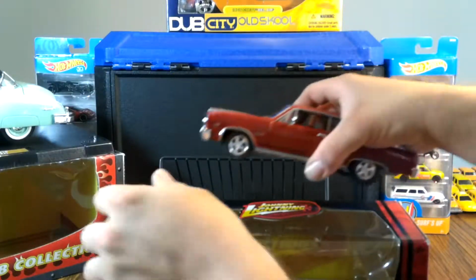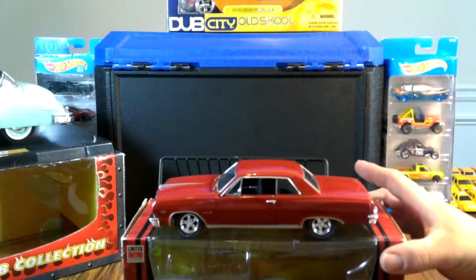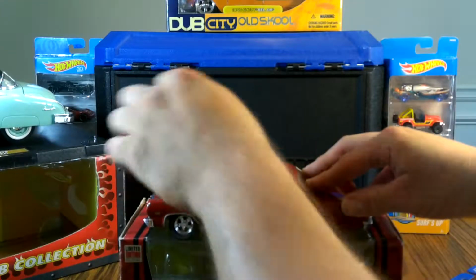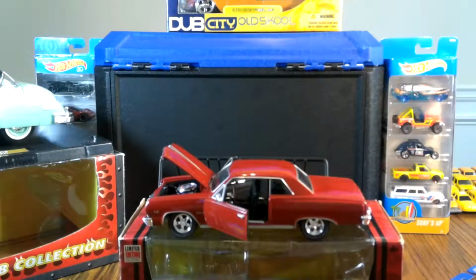Legendary, definitely. Yes, and to me, it got started off this way. Of course, you know, when the 68s, 69s, the 70s came out, but if it wasn't for this car right here, there would not have been any of those. This is a very beautiful, beautiful 1964 Chevelle.